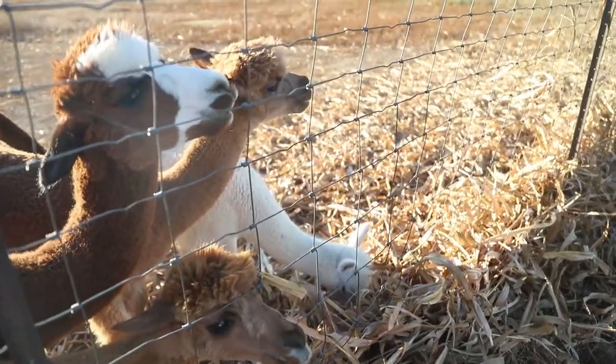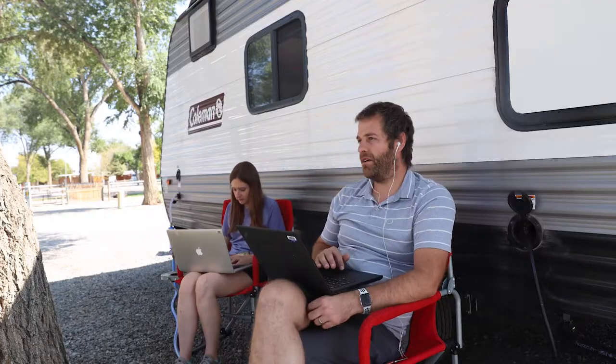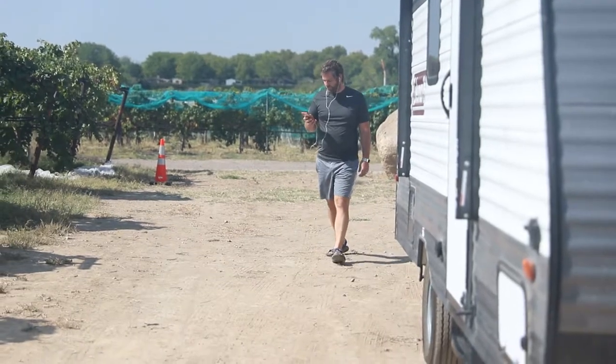This might be the most unique one of them all because we are currently working right beside a bunch of alpacas as they eat their breakfast. Other places we've worked, numerous campgrounds all across Wyoming, Colorado, Utah, even one in Montana. We've actually taken work calls in the middle of a national park. We've pulled over to the side of the road in the middle of nowhere to squeeze in a little work. We've worked from wineries, breweries, you name it, we've probably worked there on this trip. But along with that come some challenges.